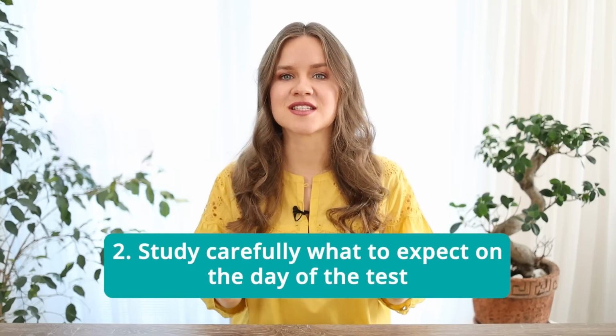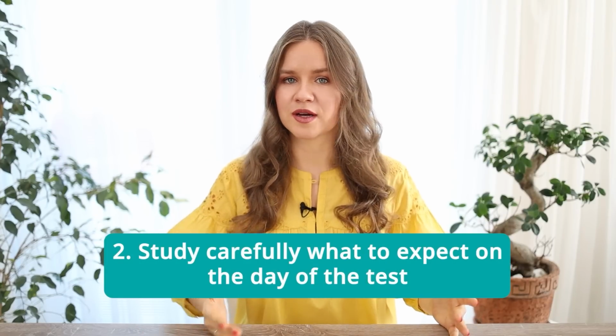And many more. The thing is, if your test is tomorrow, and you have no idea how to answer these questions, you'll probably end up scoring much lower than you would have. Because first, you don't know the rules of the game. And second, because it'll put extra pressure on you and make you worry even more. So tip number 2 is to study carefully what to expect on the day of the test.